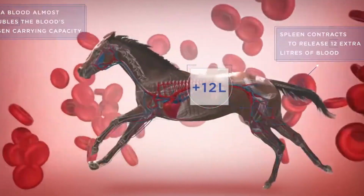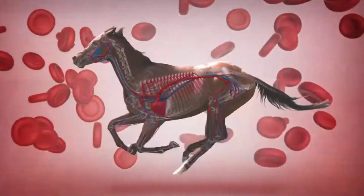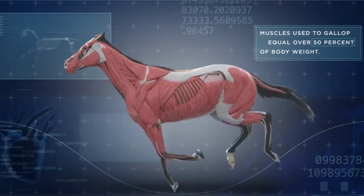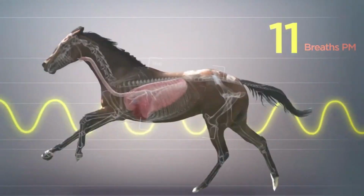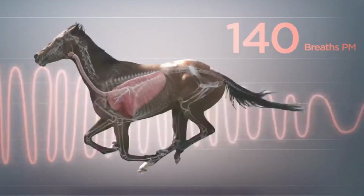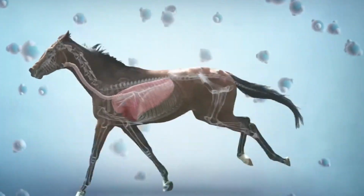A racehorse's heart and lungs work in tandem, with the heart pumping blood and the lungs exchanging oxygen for carbon dioxide. During intense exertion, these organs work harder, allowing for rapid oxygen delivery to muscles. Thoroughbreds, known for their powerful hearts, exhibit stamina suited for long-distance racing, while other breeds display varying cardiovascular capacities.